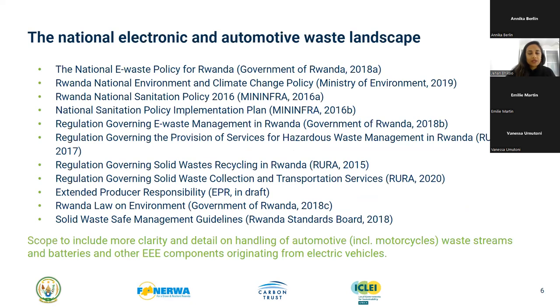We did a quick review of policies in existence in terms of electronic and automotive waste in Rwanda, and there are quite a number of really good policies. As Vanessa has taken us through, the big one is the National E-Waste Policy for Rwanda. Another one that I'm aware of, but that is still in draft form, is the Extended Producer Responsibility that will also tackle e-waste, which is really great.